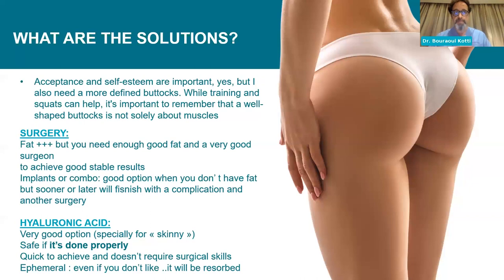So what are the solutions? Acceptance and self-esteem are important. Yes, but I also need more defined buttocks. While training and squats can help, it's important to remember that well-shaped buttocks are not only about muscles. So surgery, as we are surgeons, is our golden tool. But you need enough and good fat, and also a very good plastic surgeon, because it's blind surgery, and we can see that it has a very high rate of complications.